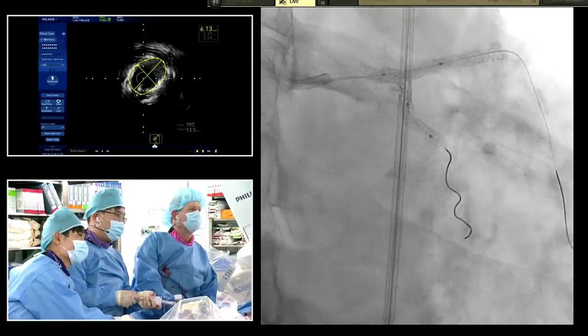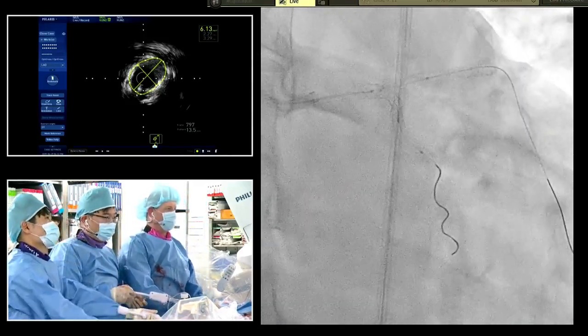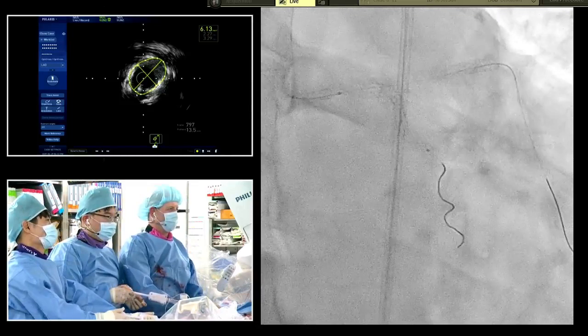Do you have access to shockwave in Korea? No. In the U.S., we only have it in a trial.